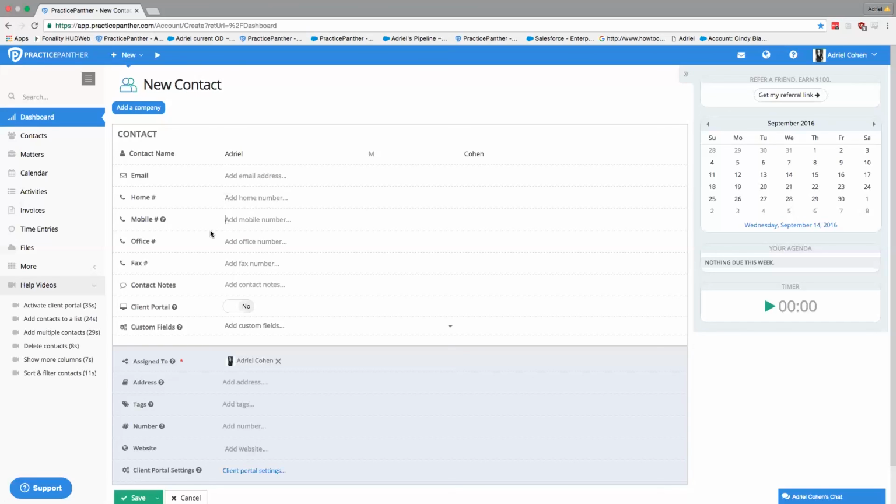Another cool thing that you can do is add a mobile phone number. So I'm going to add my work phone number. This is going to be my direct line. With the mobile number, we have something with Practice Panther, by the way, that no other software has. You can actually send text message reminders to any of your clients.